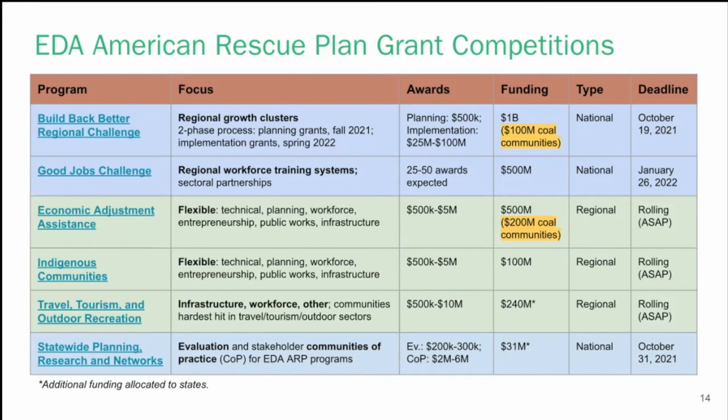What's the best way to structure a project? Is it better to submit a smaller planning project now and come back later for an implementation grant? Or is it better to try and structure a grant now that would cover planning and implementation in some way? It's possible that you wouldn't actually be able to do that, depending on what stage you're at in planning, but that's a conversation to have with them. Okay, thank you. And they're very helpful. They're very knowledgeable.